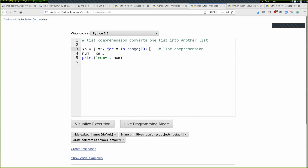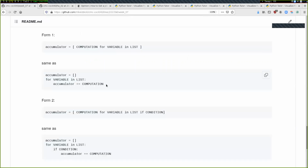In the first syntax, we have the keyword for and the keyword in, both inside of square brackets. That's what makes it a list comprehension. It's a list because it has the square brackets. It's a comprehension because it has the word for and the word in. This right here is, again, syntactic sugar for this for loop right here.